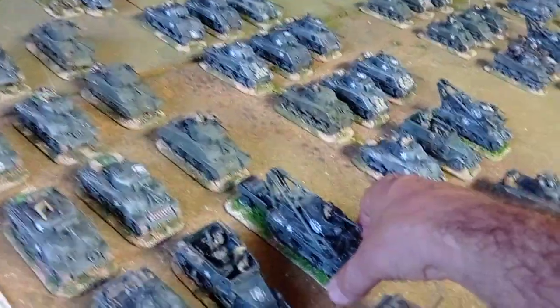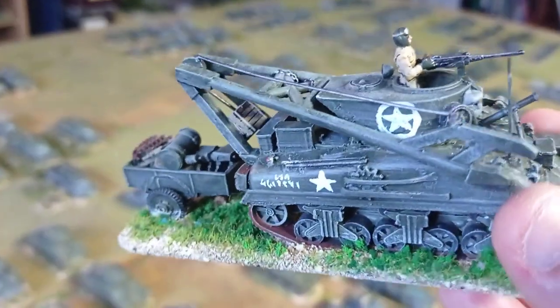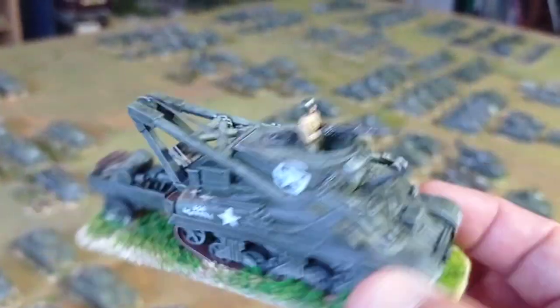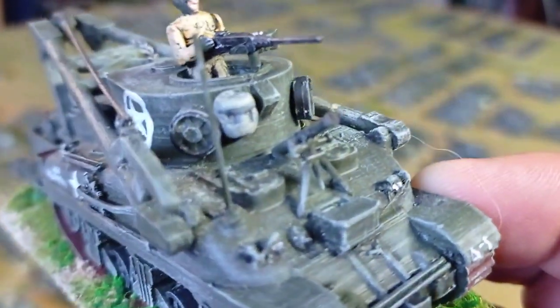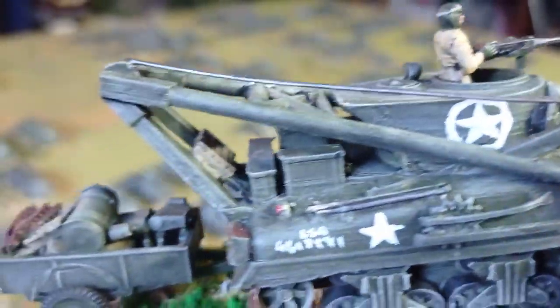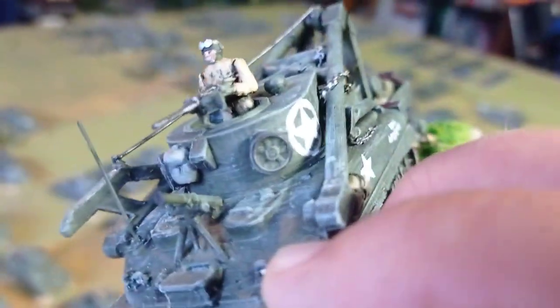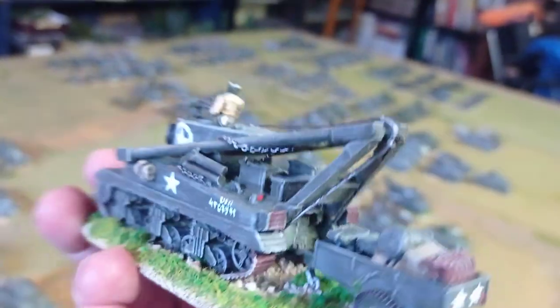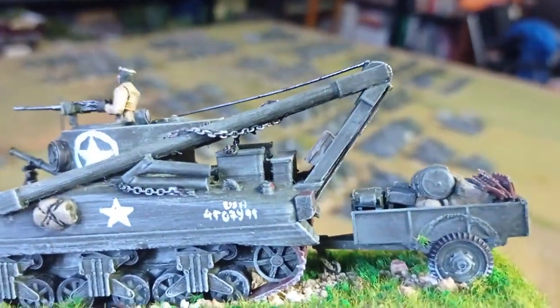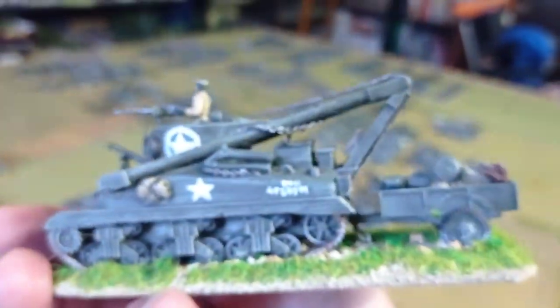Also another important piece was, of course, the recovery vehicle based on the Sherman, the M32. This one is Mini General, but with plenty of extra pieces, as you can see, the mortar, all kinds of stowage, all kinds of details were added, machine gun, the extra wheels, plenty of things were, of course, scratch built in order to have a more complete model.